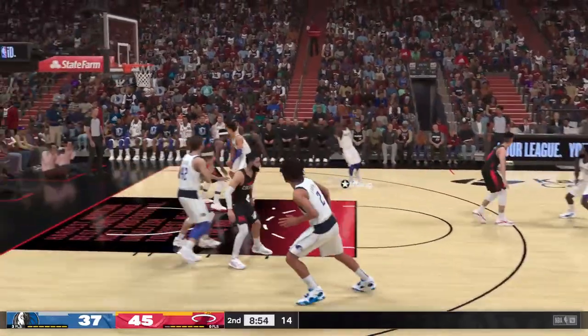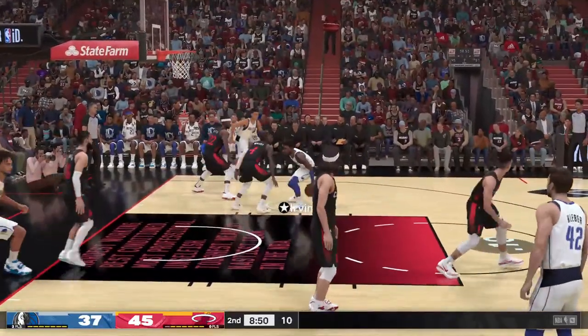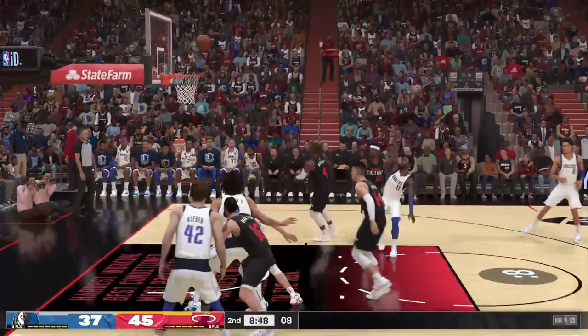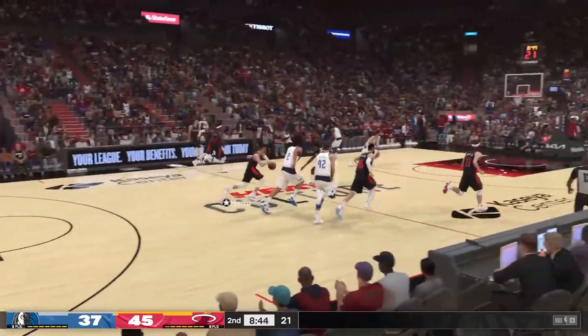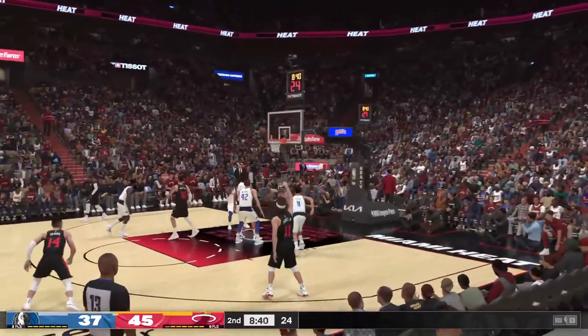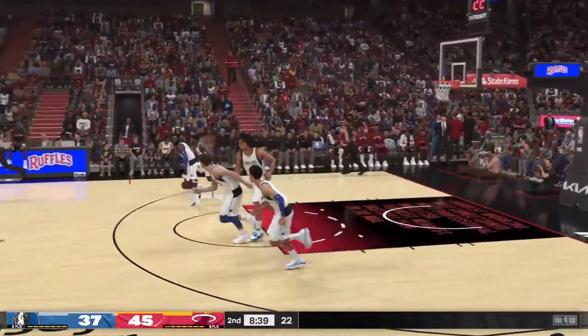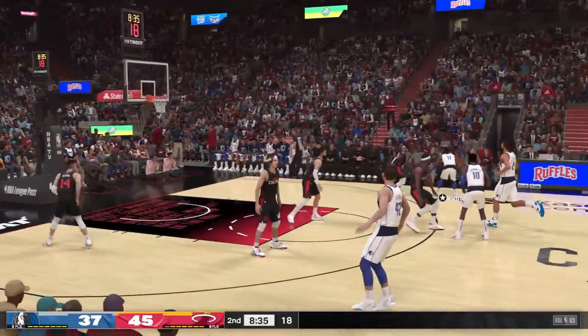Hardaway against Hero. Right side, Irving. Over right. Misses off the left iron. Once he gets the ball there, you expect him to capitalize. That was a missed opportunity. Hawkins can't hit. And it's Irving with the ball for the Mavericks. Trailing here by 8.